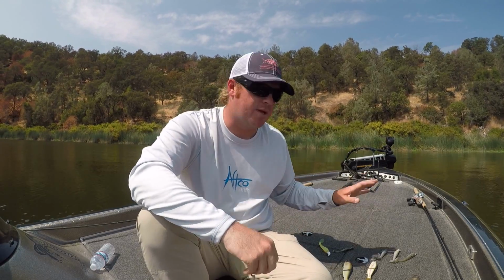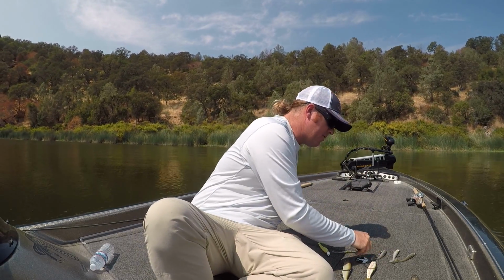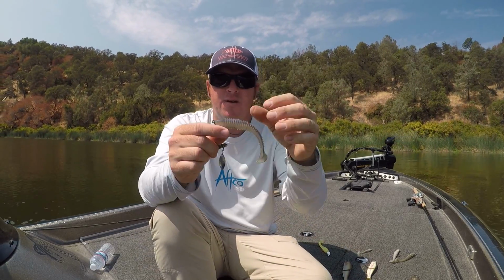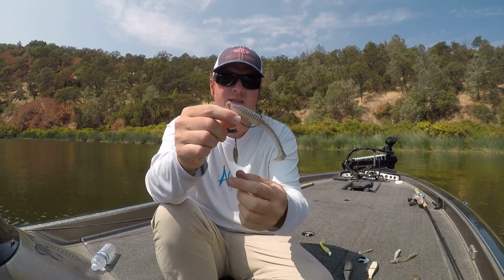If they're in massive schools, you absolutely want that flash. If they're in massive schools around cover, you want to be weedless with that hidden hook.